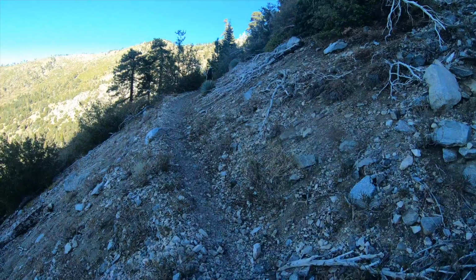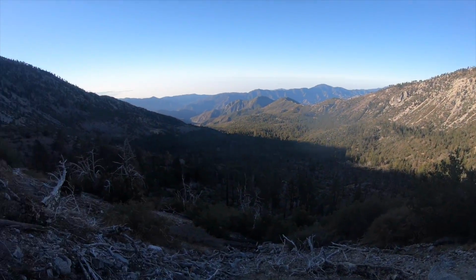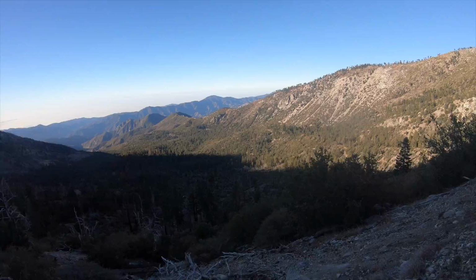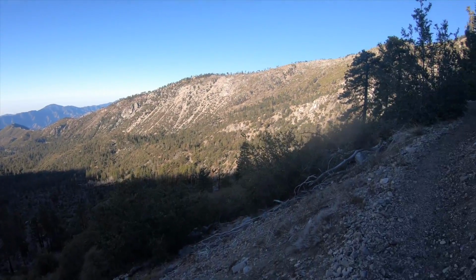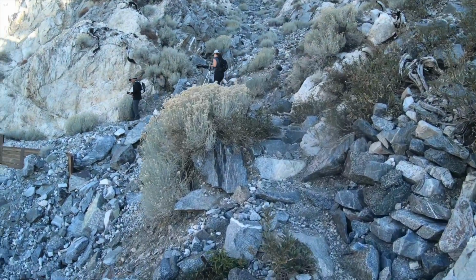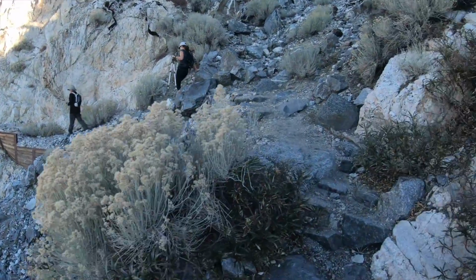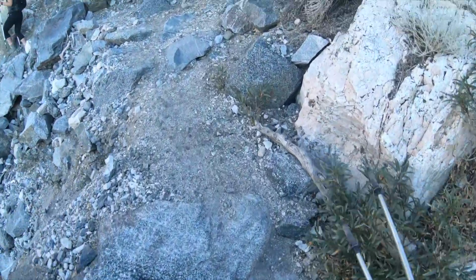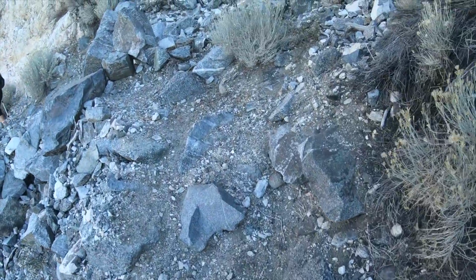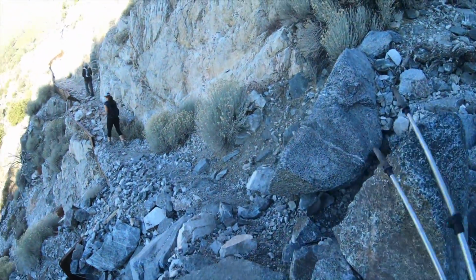Okay, I'm now 50 minutes into the hike. Check this out, nice scenery down below. And this is an absolutely gorgeous hike in the San Gabriel Mountains. These rocks here are a little bit of a challenge, just make sure you don't fall over them. Careful watching the trail.